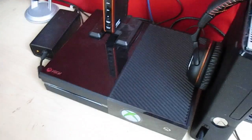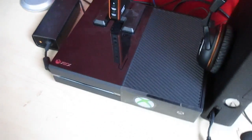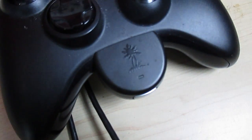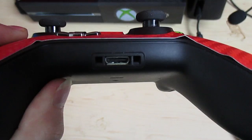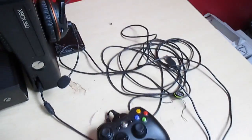These Turtle Beaches are only used for my Xbox 360. If I want to chat on the Xbox One, I have to use the chat headset that came with it, which is behind me. Turtle Beach is actually making an adapter for this little puck right here that hooks up to the Xbox 360 controller. Turtle Beach will be making one for the Xbox One controller, and all it is is Bluetooth, so I can use that with those headphones. And then we just have blank space over here.